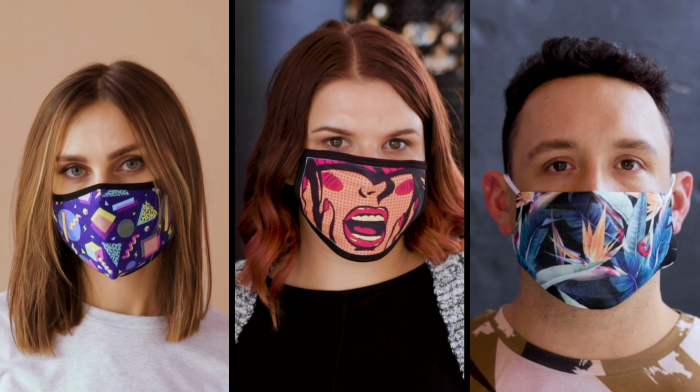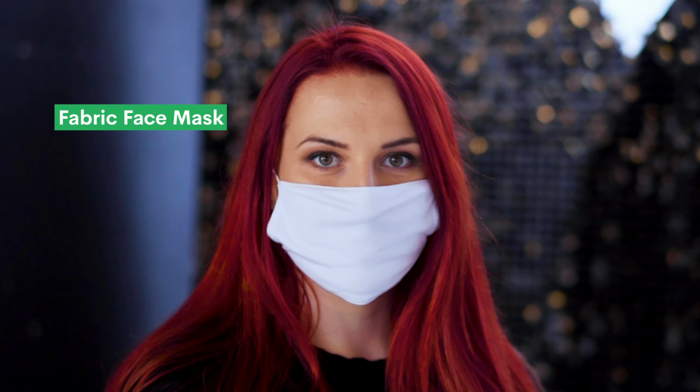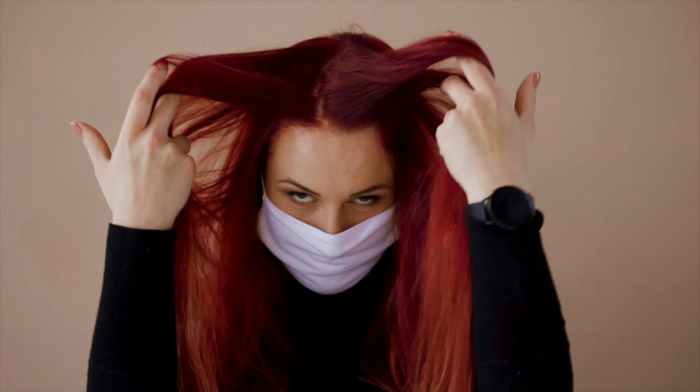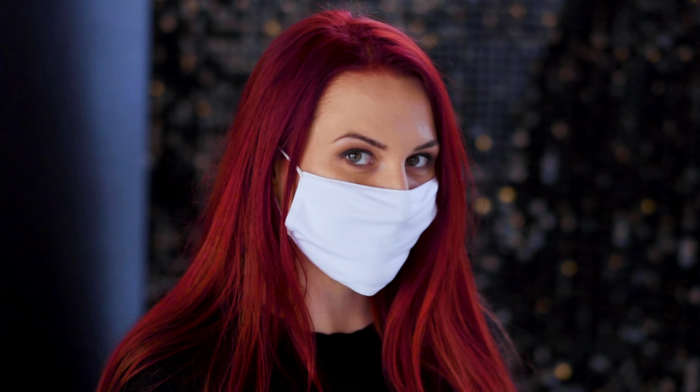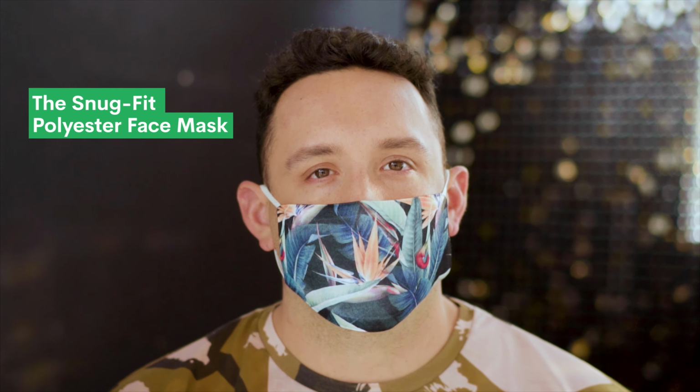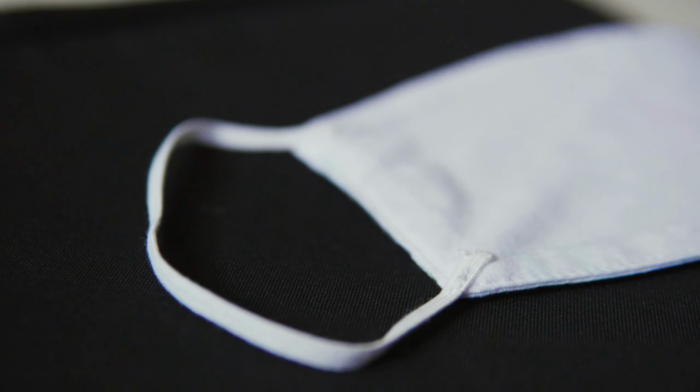The biggest difference is the style. For example, this fabric face mask offers a simple yet stylish design with adjustable nylon spandex ear loops so it can fit many sizes. Made out of 100% polyester, these are washer-friendly, durable, and maintain their shape for a long time. The Snug-Fit polyester face mask is made out of polyester but offers a cotton interior that is smooth and strong thanks to the specially spun fibers. The flat woven ear loops add comfort and are elastic for a snug fit.